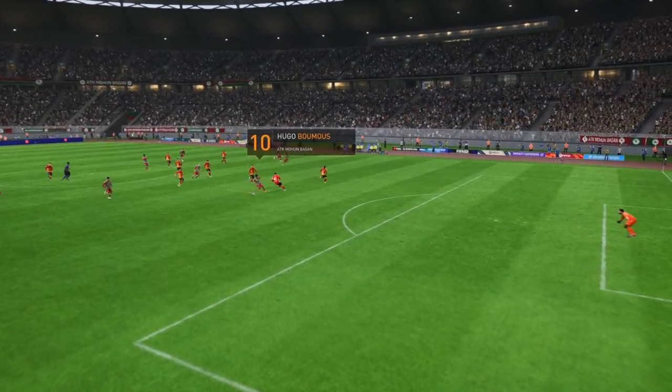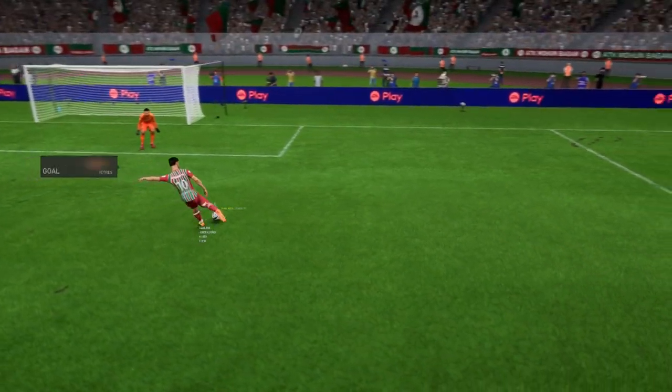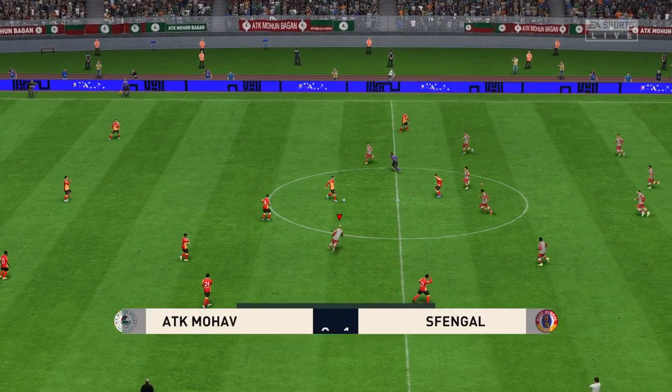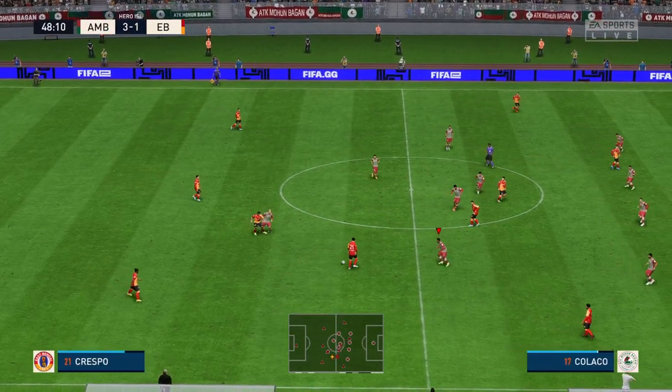Well, here it is again. He goes past his marker so easily with just a drop of the shoulder, and then what a finish. That's been hit with such power and pace, the keeper has no time to react. It's a brilliant strike. So on with the action, and 3-1 the scoreline at the moment.